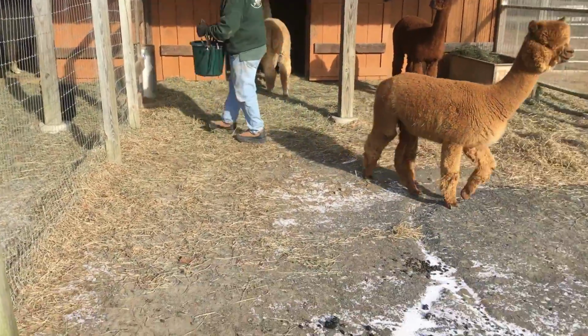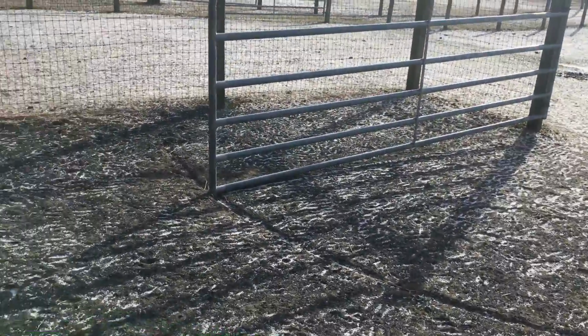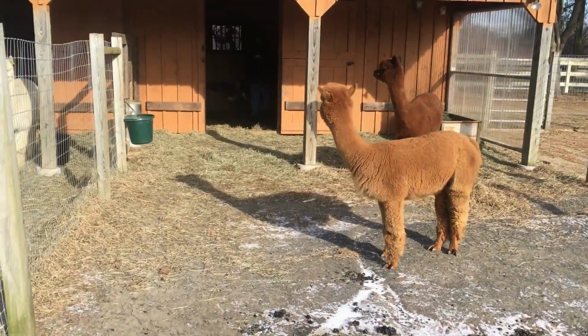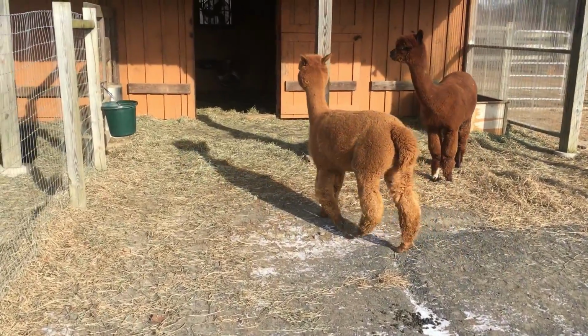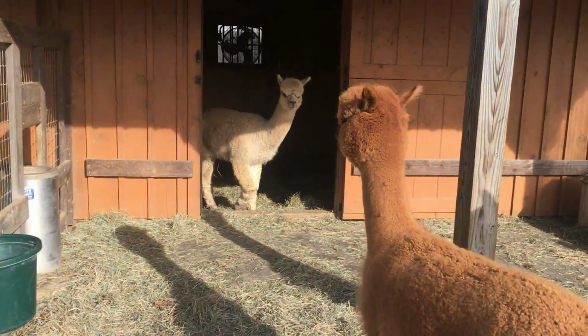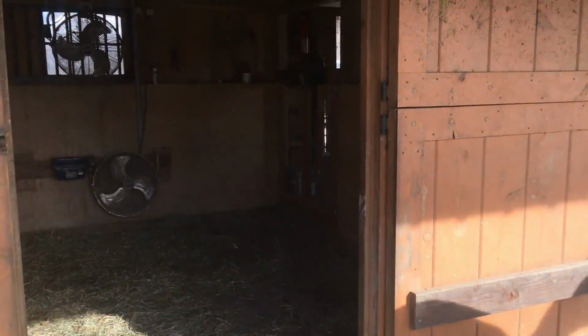So we call this the pen, and this is like a catch pen area. We can close this off, have them in here. Sorry, I'm going back and forth a lot. It makes it easier. You saw we push them right into the barn. There's not too much resistance from the animals because they are used to us, and we handle them a lot. Like you saw, we just put May on a halter. We halter train all of our babies.